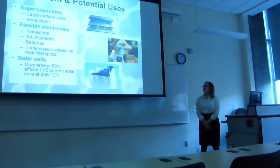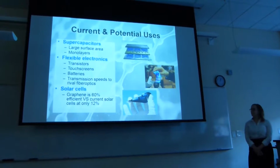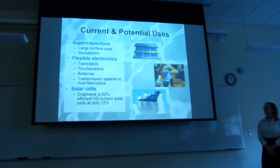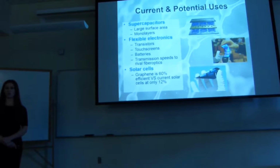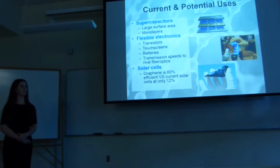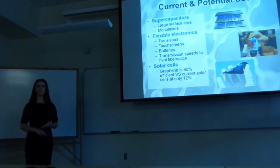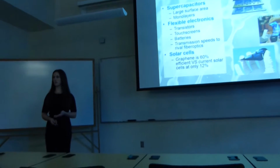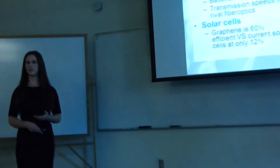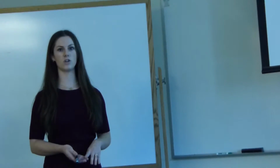So now that you've heard a little bit about the properties of graphene, we'd like to tell you some of the current and potential uses in the industrial marketplace. The first, maybe most common use that you might have heard of before is supercapacitors. A supercapacitor is a lot like an electrochemical battery, but some of the problems with batteries on a large scale is that they take up a lot of room and they take a lot of time to recharge. So one of the benefits of capacitors, and mainly supercapacitors, is that you can charge and discharge energy almost instantaneously.